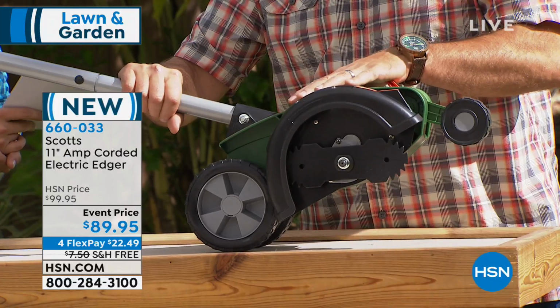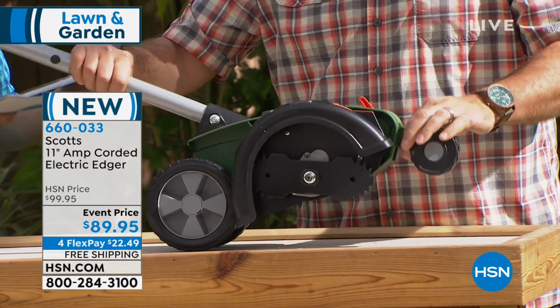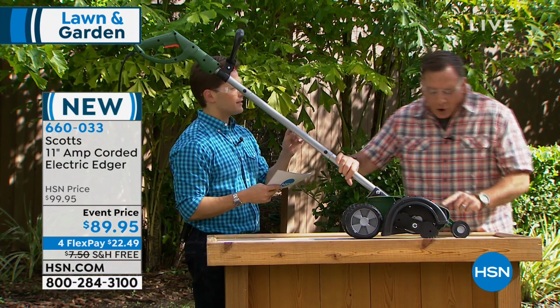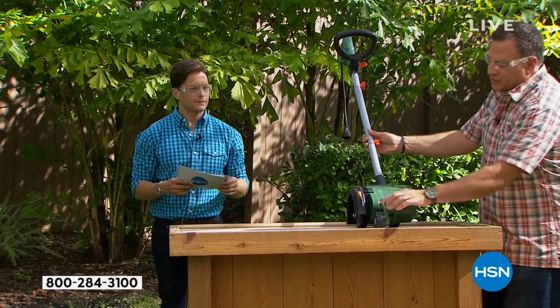It's 11 amps of power, so it's a powerful edger. It has steel blades, as you see right down here. It has wheels on it, so it's 14 pounds, but don't worry about that, you're just rolling it. You don't actually have to carry this. And there are different settings. There are, right here. I'm going to swing this around, so watch your head, so we can see this head on the camera.